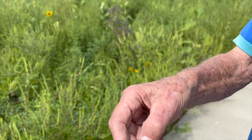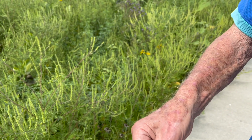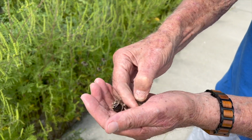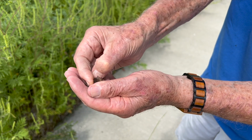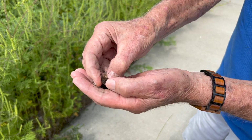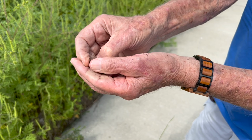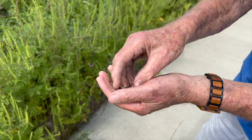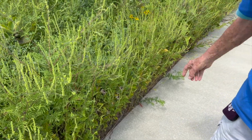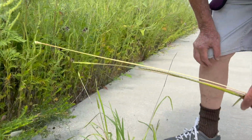And here the seeds sit in this tight little head. And usually it's best to take the whole thing, take it home, maybe run the seed heads through a hammer mill, because they're really a little hard to get out sometimes. We have a lot of those that need processing, and I mentioned that. So this is one that would need processing. But it can be done commercially, it can be grown in large quantities. It's easy.